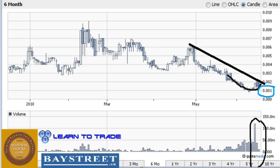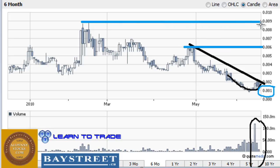But we do see a few areas of resistance in the picture, and the major area of resistance that I would watch is around the 0.6 cent area, and we also have another one up around the 0.9 cent area. But those are quite a ways away, and if we see a rally of that magnitude, then we definitely already will have a good amount of profit locked in before we encounter those areas of resistance. Let's switch over to one last chart now.